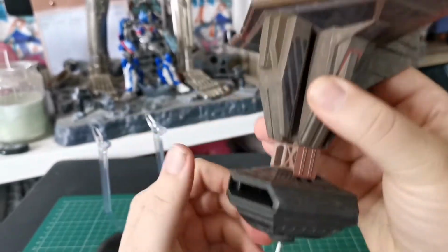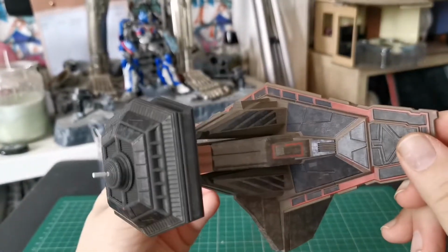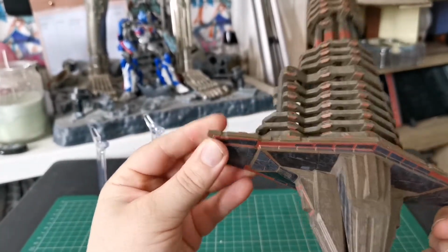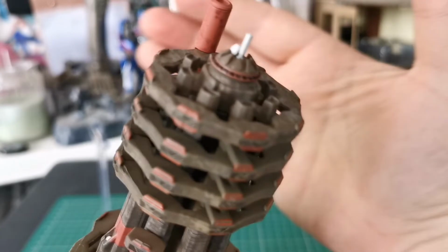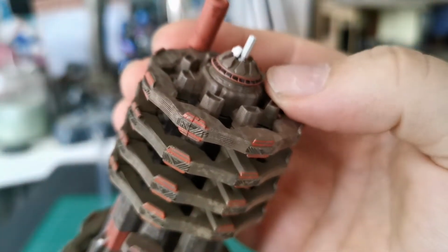The detail on this, I'm going to flip it up and show you underneath. It's sort of the black and red, which is really cool. It really pops out all the way up the top there. You can also see that the top section there is obviously the command center.